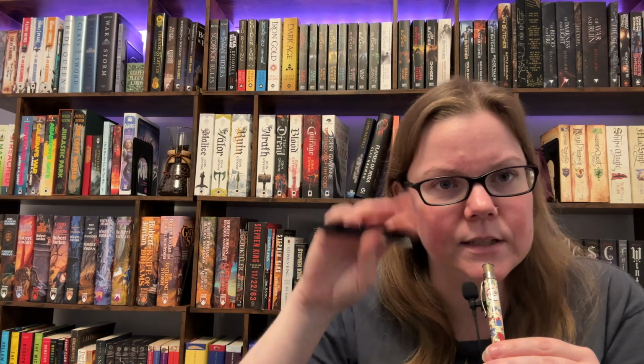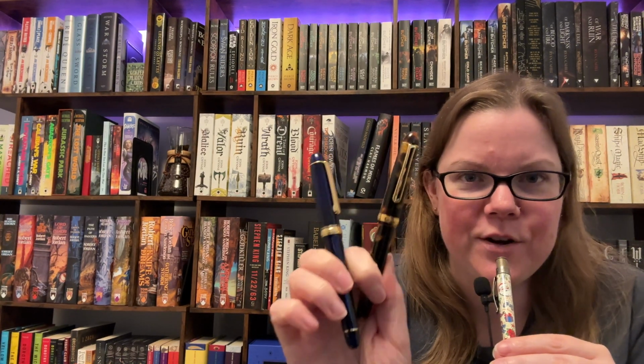The only reason why I didn't put it in here is mostly because the medium nib that's on here writes a little bit broad for me. I adore this pen. I love it so much. It came in 6th place. So it came in 6th place because what happened to knock it out was the Platinum Century 3776.